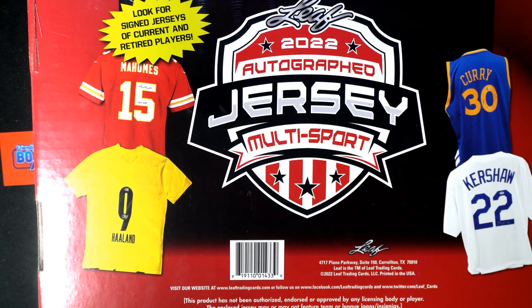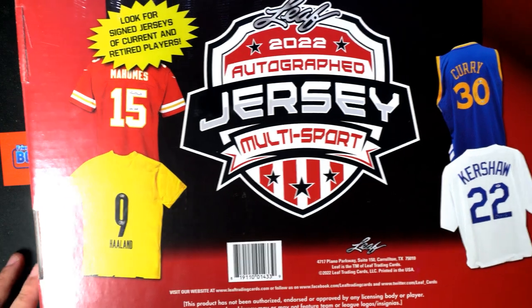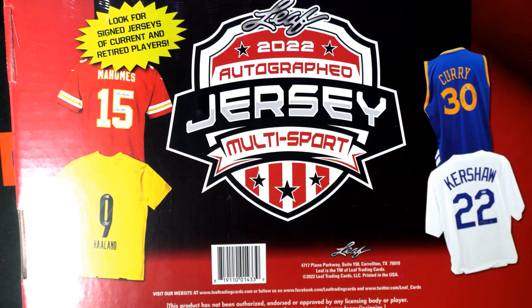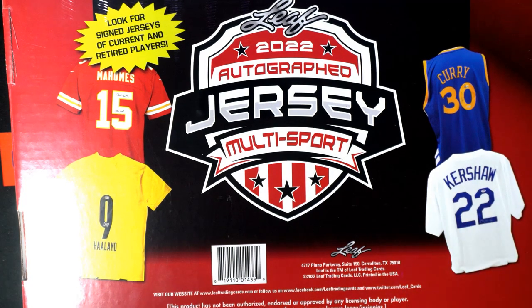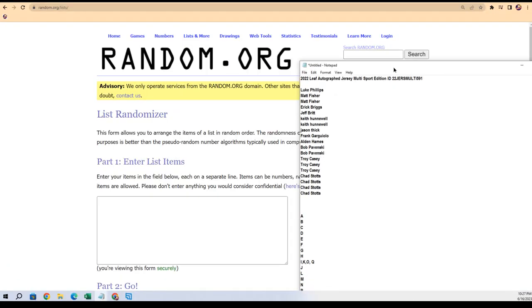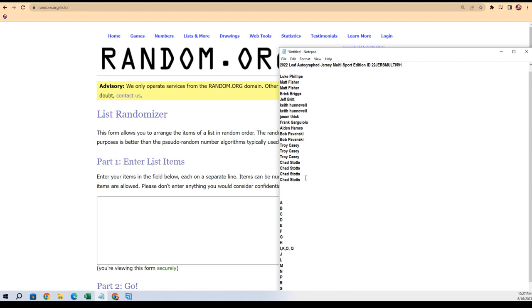Jersey. You don't have to be from New Jersey to get in this box break or anything like that. It's not for those people from New Jersey. It's just a Jersey break. We just say Jersey break. That's all. It's an autographed jersey. Oh my.